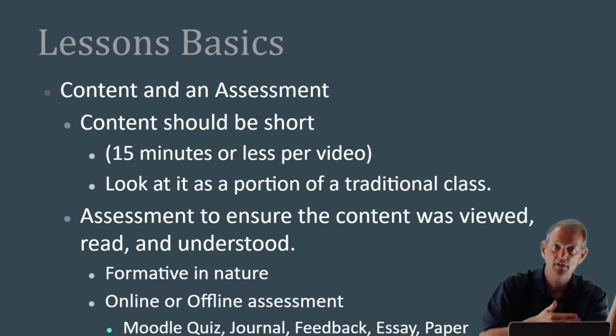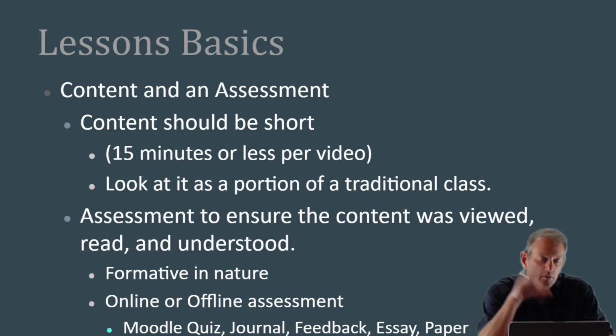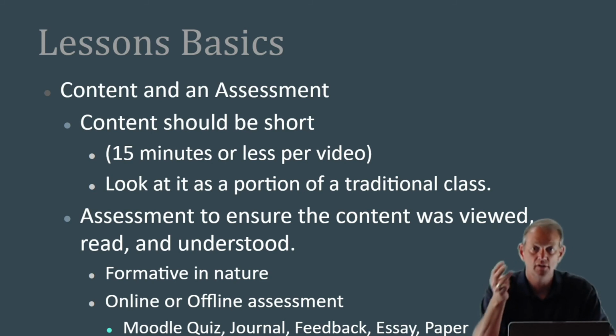So same thing with our daily instruction. We need to break that up so that we can have students keep their attention span. So, like I said in this slide, look at it as a portion of your traditional class. And then you can use any kind of assessment that you want to on Moodle to make sure they viewed it, read it, and understood it.